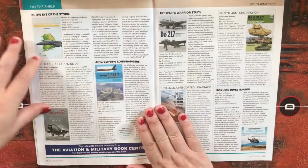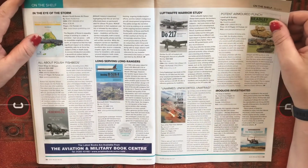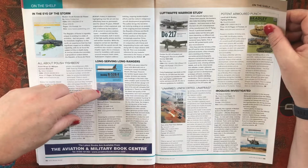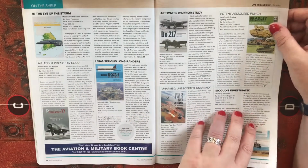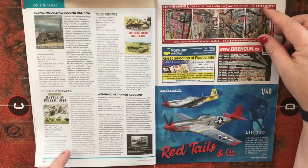And then we're into On the Shelf. So what have we got? In the Eye of the Storm, modern South Korean air power. Long-serving long rangers, so B-52 A to F Stratofortress book. Bradley fighting vehicle, and the Iroquois investigated here. It's just a few of the books available.